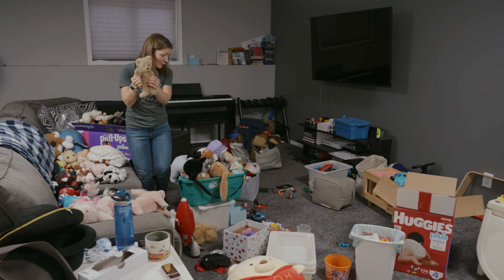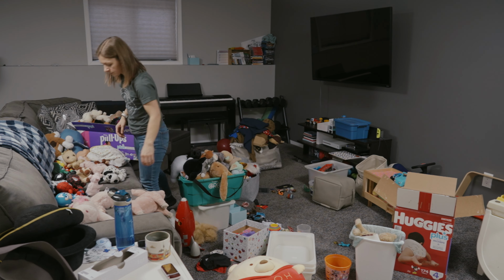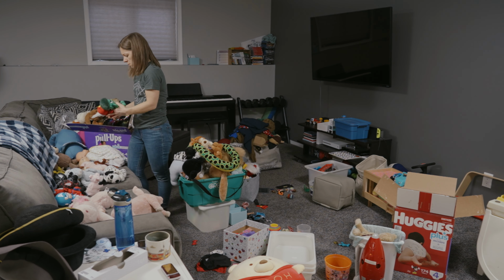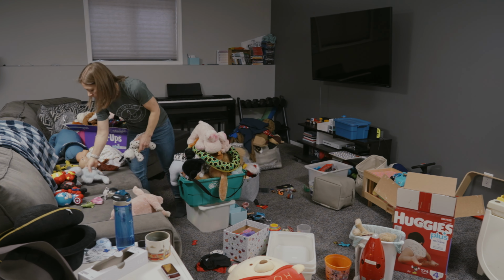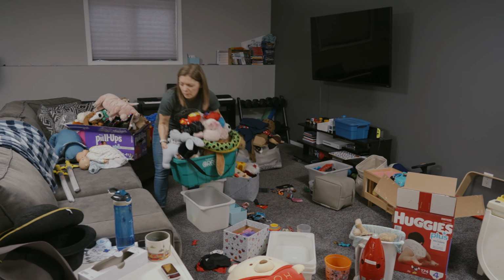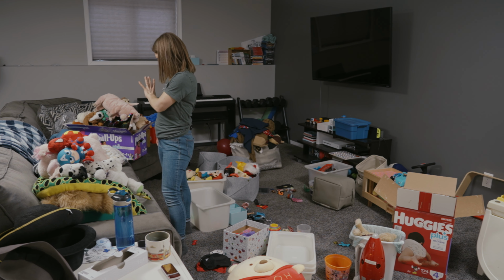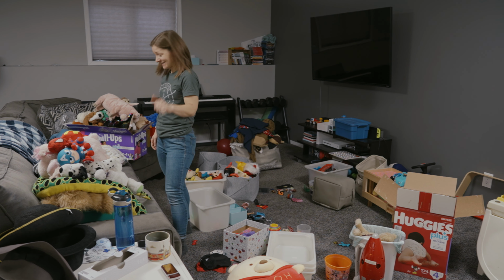Sad bear with only one arm is finally going in the garbage can. I'd say that's progress. I think I got rid of like half. That box looks about as full as this basket, so yay me.